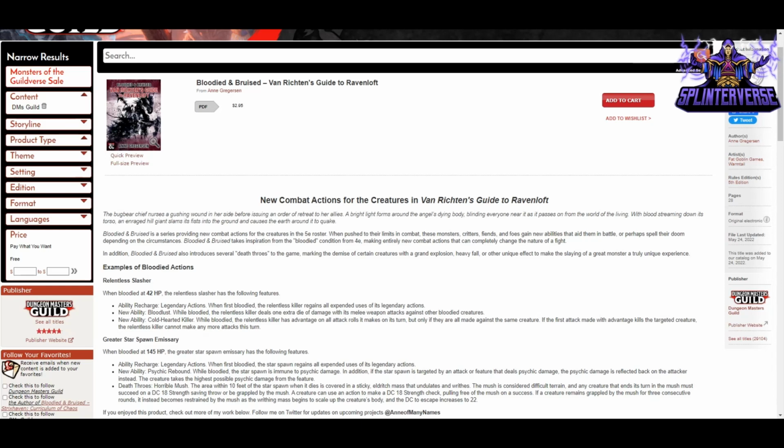It's got some problems. And so the series, which is going through all the monsters in these different wizard supplements, is super helpful because you can just have that supplement plus this one, and you've got everything you need to pick any monster in that supplement. In this case, Van Richten's Guide to Ravenloft, and then you can look it up in this book, and you've got your new abilities, different death throes, all kinds of stuff that you can apply.